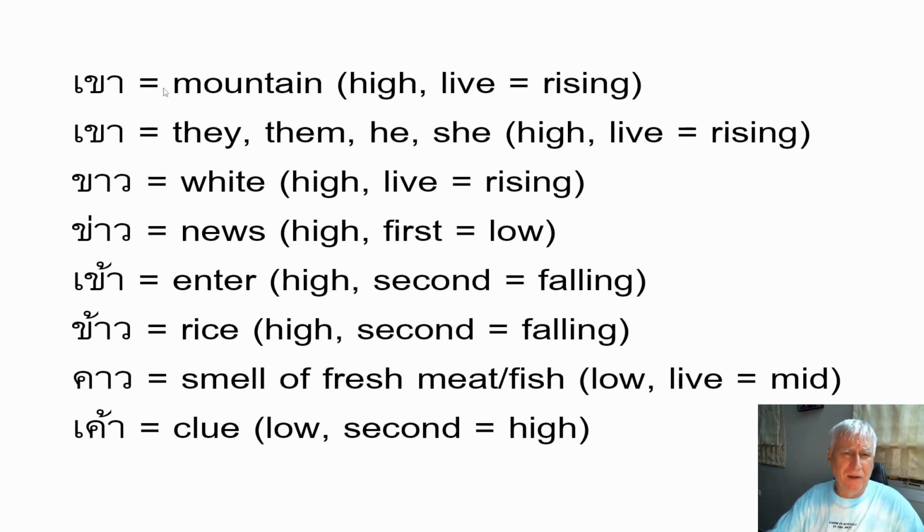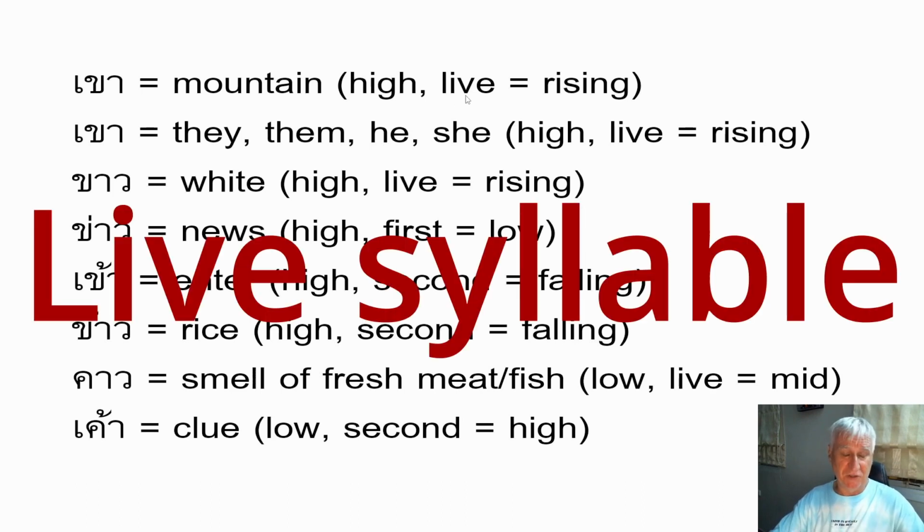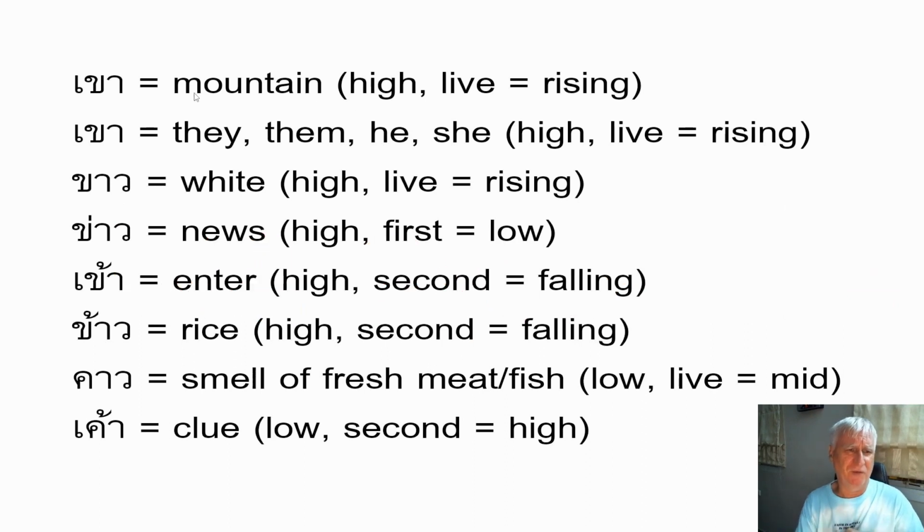And in the tone tutorial, I said that words that end with a short vowel have a dead syllable if they don't have a tone mark. But with this vowel, it's actually considered to be live. So high class initial consonant, live vowel, but it's a short vowel. It gives a rising tone. So you need to sort of say something like cow, but short. Sometimes called pull cow. It means mountain.